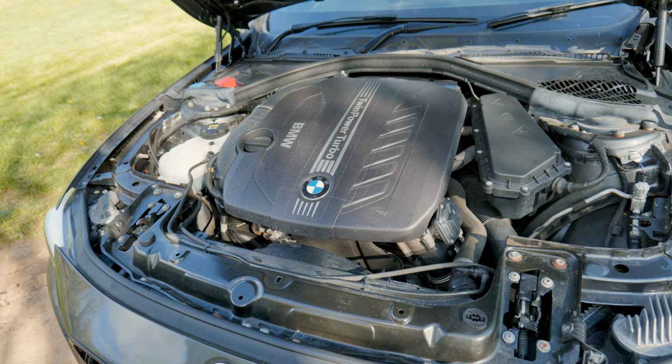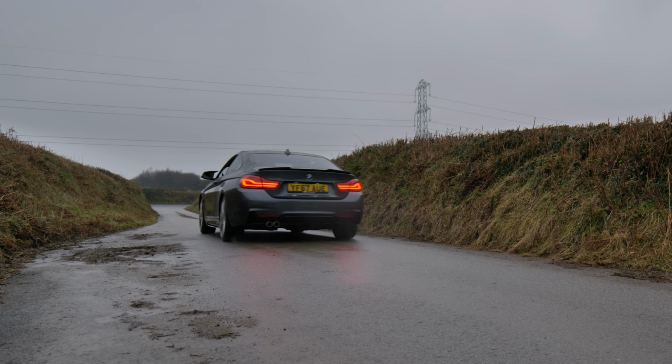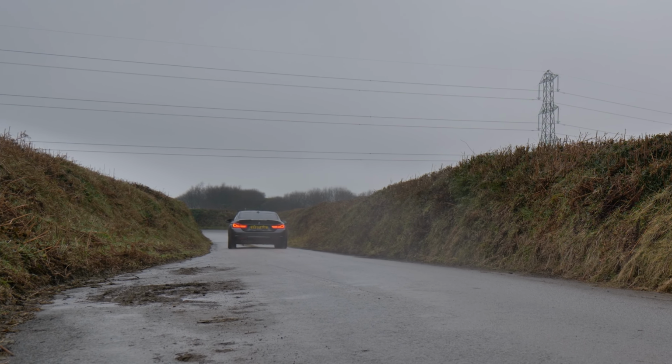So the fourth feature is actually the engine. So this is a bit of an odd one because you can obviously spec the 4 Series with a bunch of different engines, but I'm going to be praising the engine that's in this particular car, the N57, which is a 3-litre inline-6 diesel engine. This particular engine in the 430d comes with a twin scroll turbo, and stock this car puts out 260 brake horsepower, which is still pretty decent. I straight away got a stage 1 remap on this car, and it's now outputting about 320 brake horsepower.